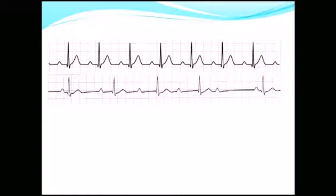So the characteristics are a prolonging PR interval. So it starts off a bit normal, then it's definitely too long. It's longer, really long, then you have a P wave and you miss a QRS complex, okay?